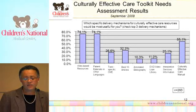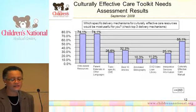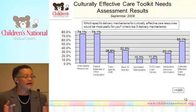Another question that we asked in the survey was which specific topics needed to be included if we were to have a toolkit.